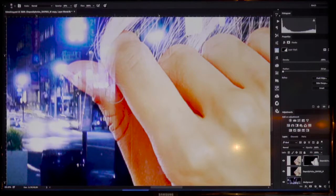Ah, okay. Painted in black on a black mask. Wondering why that wasn't working.